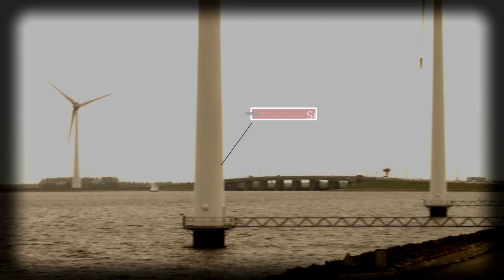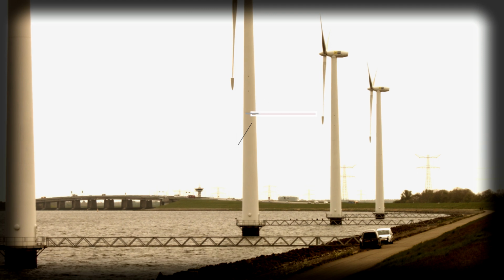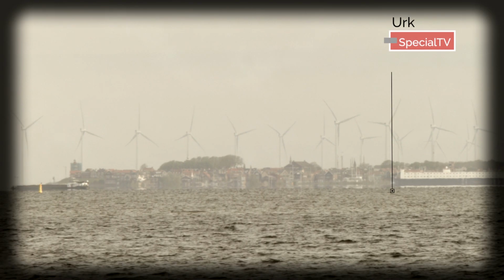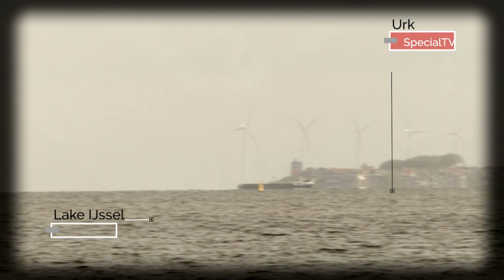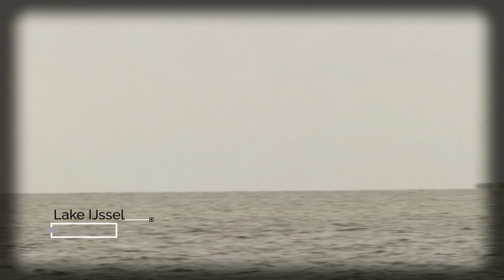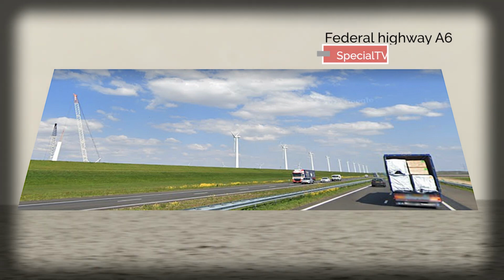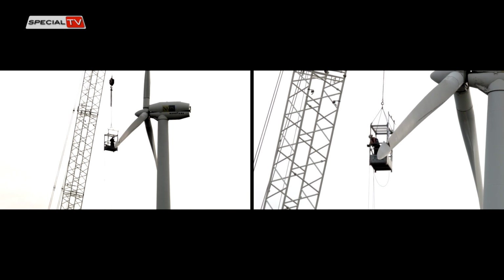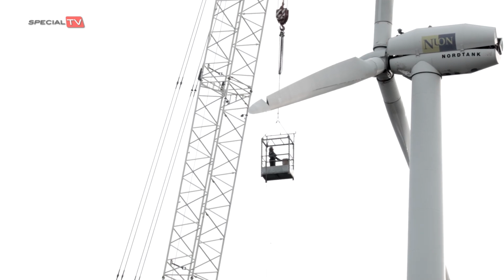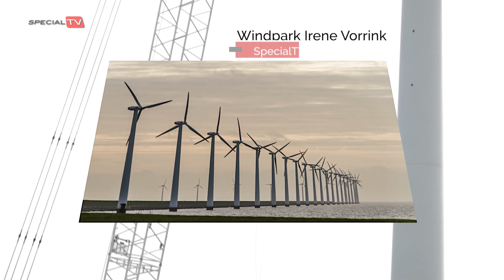A wind farm is being dismantled between the Ketelbrug and Lelystad in the Netherlands. The wind farm had a characteristic location along the A6 and was always a landmark. The windmills that had been a visible sight for years, in the bend of the A6 highway, were removed.